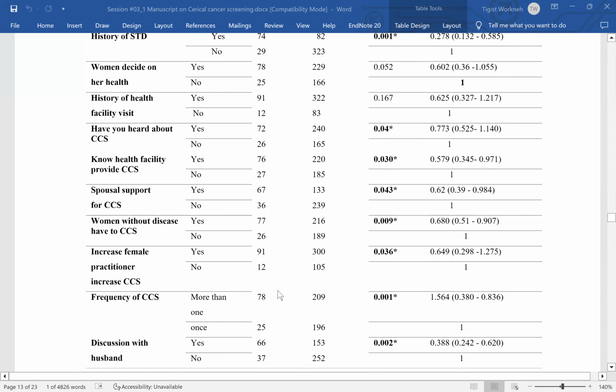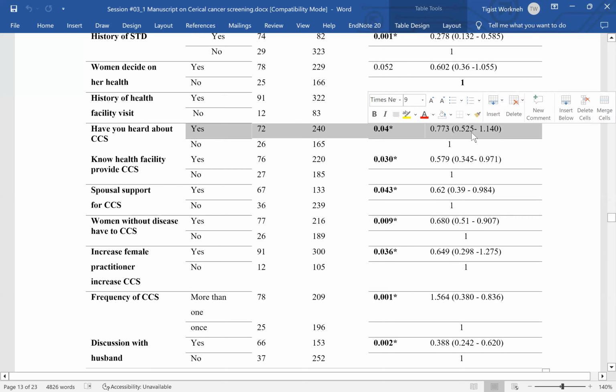Please also just take a look at the other results. So it says, have you heard about cervical cancer screening? Yes. So those who said yes, their practice is lower. Why we're saying lower is because the odds ratio is a ratio, and the null value or no relationship value is one. When the odds ratio is above one and the confidence interval doesn't cross one, it's telling you that there is an increased odds of having the outcome. In this case, which is practicing, when the odds ratio is less than one and the confidence interval doesn't cross one, then it's telling you that the odds of having the outcome is lower, in this case, utilizing the cervical cancer screening method.